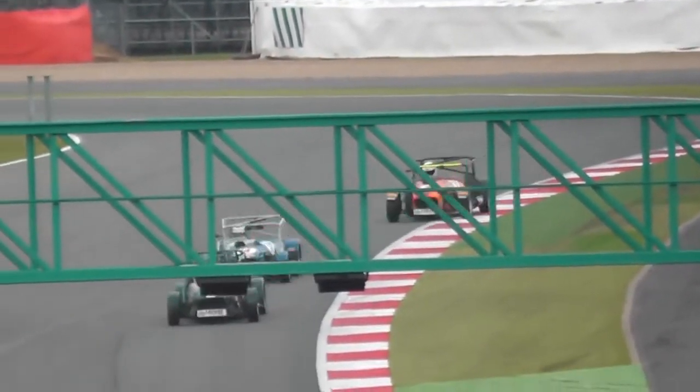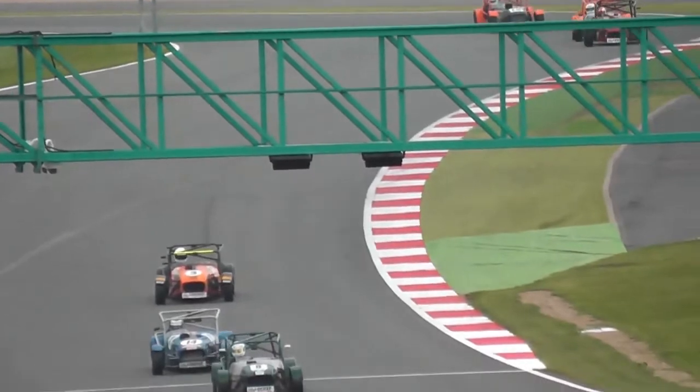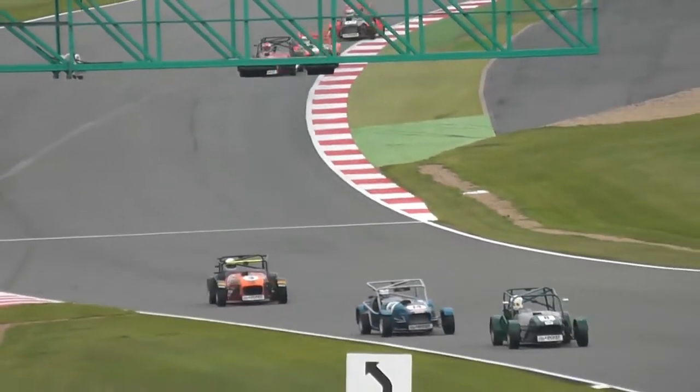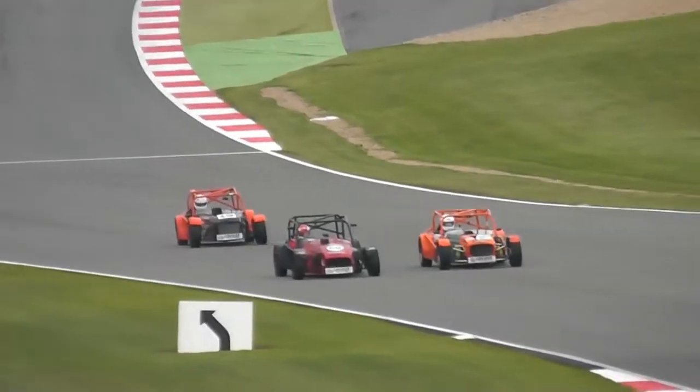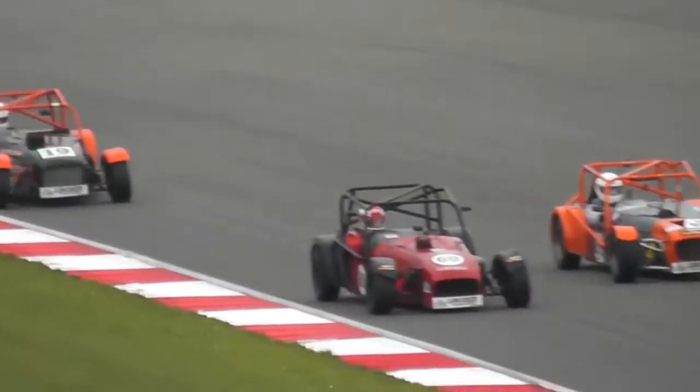Back to the action then, the top 3. That big gap back to Richard Bradley. It's Jenkins, Bankhurst and Garrett, your top 3. Now here comes Tim Lee, a novice driver this season. He's done a good job, has Tim Lee, and he goes up to 4th position.